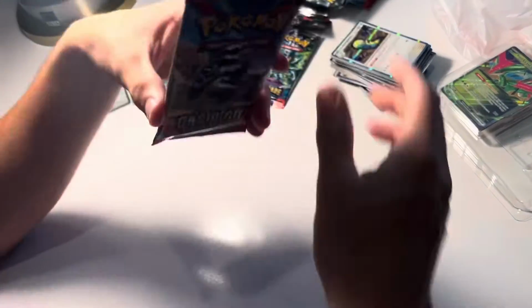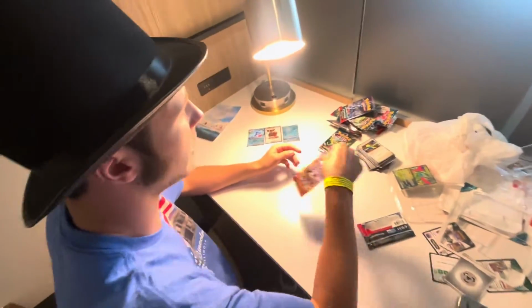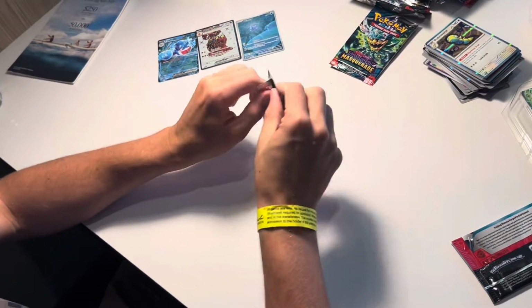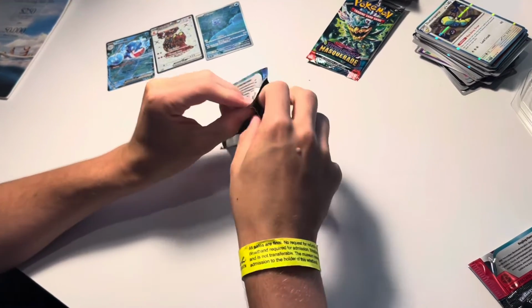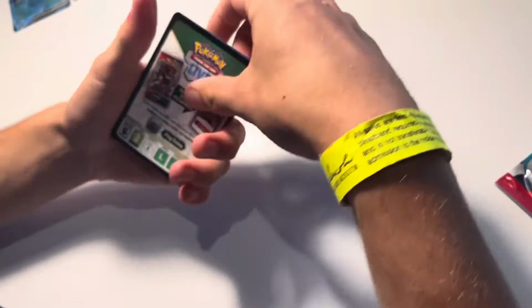All right, Obsidian Flames. If we can get any of the Charizards, we will redeem ourselves, but are we going to? Probably not. All right, this 10's been pretty much a bust so far. I've been opening Obsidian Flames for a while. Obsidian Flames is getting older now. It's almost a year old now. Let's see what was said in here. All right.